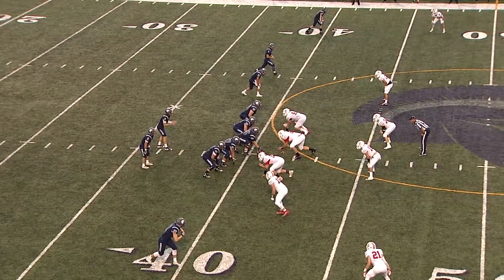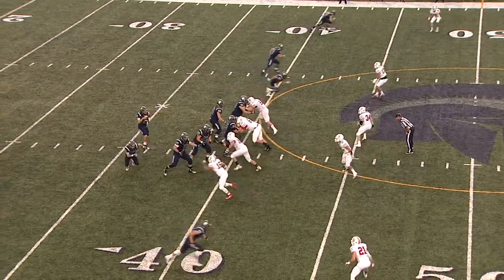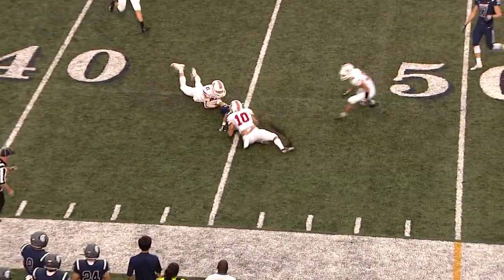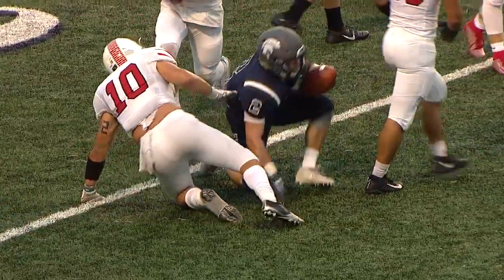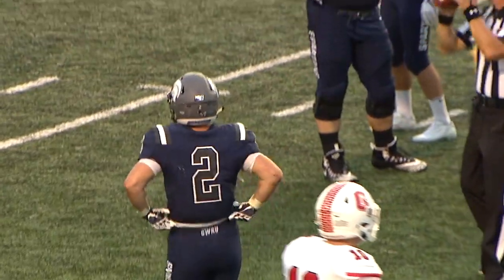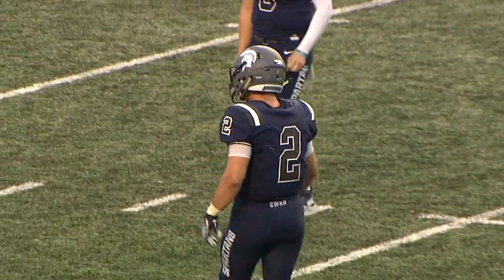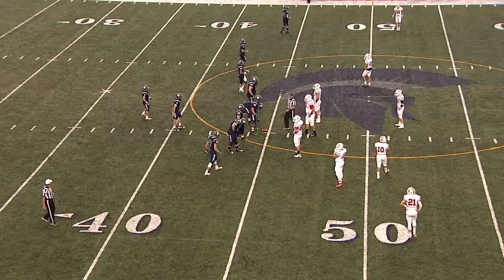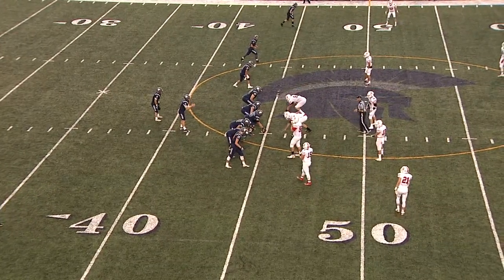Hall in his right hip pocket. Saxton looking to Hall immediately. He's got it out toward the 45 before he's tripped up. Little team tackle, Jackson McFall in there along with Parker Kilgore. Nice little pass and catch to move the chains. First down out to the 45.